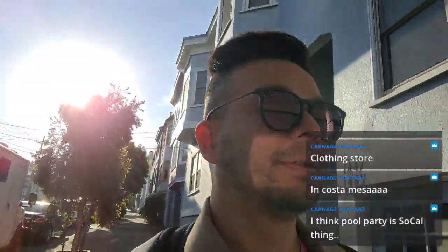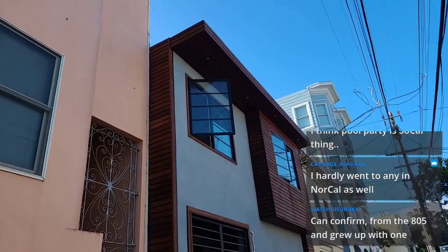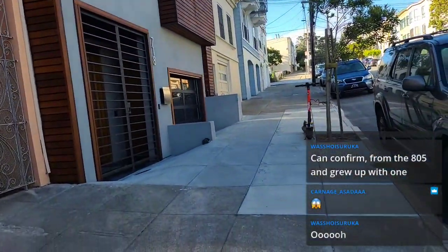Okay, let's turn here on 16. Let's see what we find. I don't think I've ever walked up the street. A little construction going on here. Porto potty. Okay, so I hardly went to any in NorCal as well. I'm assuming because of the weather? Oh, wow, this house looks really nice. Why is it nice? The wood paneling on the side, and it looks very modern. I don't know why. I just think it looks very nice.